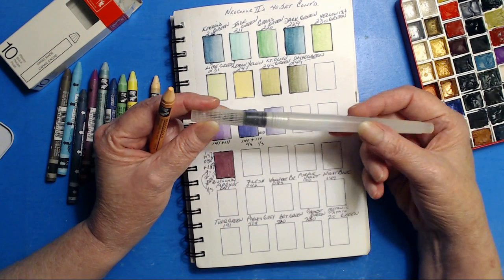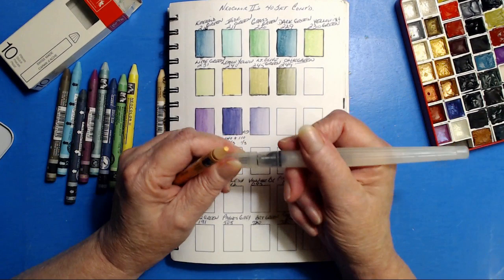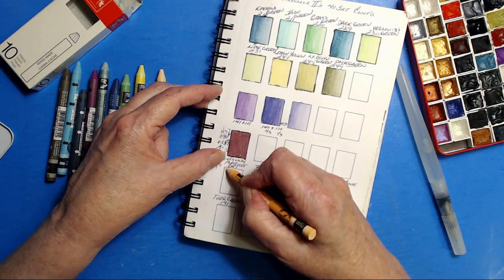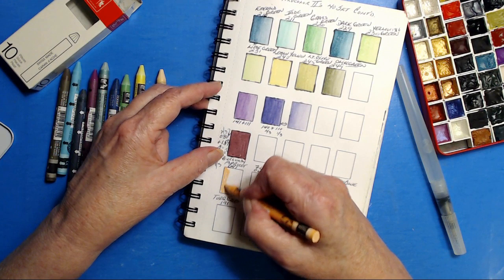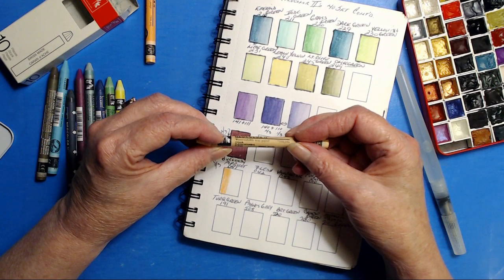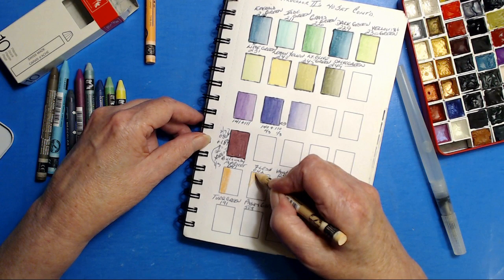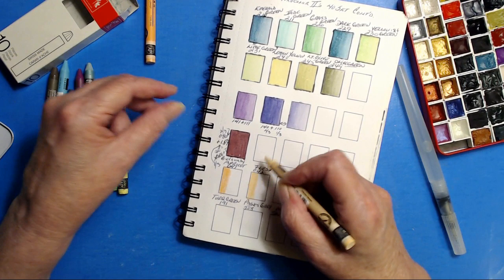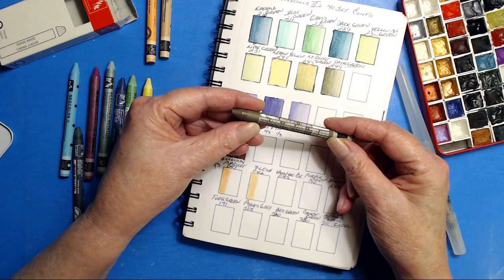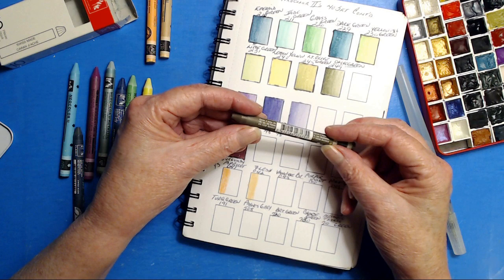And now for these, I am going to use a water brush. I think I'm going to use the bigger of my two. And just going to verify that I have the right one. And I'm going to color just a strip for each one. This one is the flesh. And let's see here. The Van Dyke Brown. Just double checking to make sure. Van Dyke Brown, okay. And I have the right one.